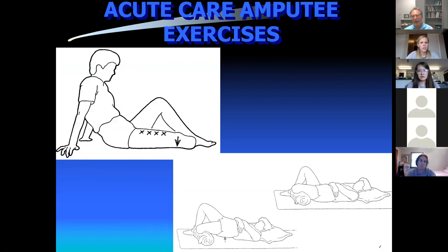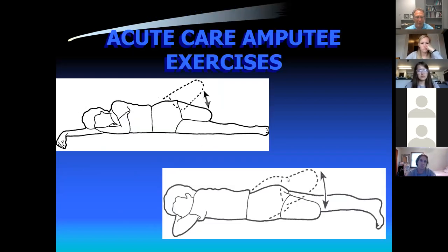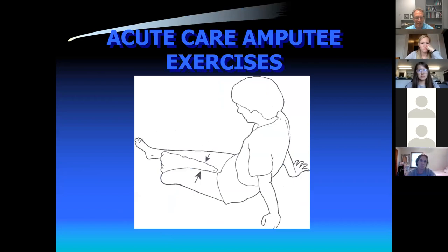Quad sets, and this is actually bridging, but the patient doesn't have a left foot, so on the left side, in order to get hip extensor strength, she's got her residual limb up on a towel. Hip abduction, hip extension, working the hip adductors isometrically.